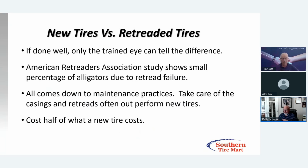So the rubber that's being put onto the tire after it's buffed down has no steel in it, whereas all of those treads on the side of the road have steel in it. So it wasn't the retread that failed. It was actually the casing of the tire. The whole tire failed. This is a very important point.